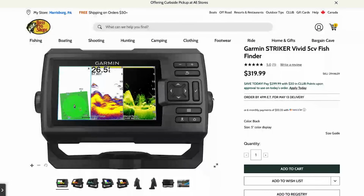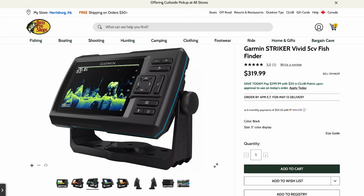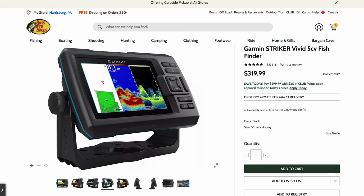It gives you your sonar, obviously. It has your down scan and your side scan, making it kind of an all-in-one package. For the price, $320, you can't beat that fish finder. I love my Garmin. I know my buddy Kyle loves his Garmin, and he's been getting out on the water, and a fish finder totally changes the way you fish. If dad doesn't have one, that'll be a perfect gift for him.